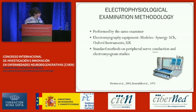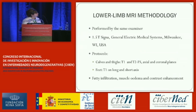All electrophysiological studies were performed by the same examiner with the same equipment and using standard methods on peripheral nerve conduction and electromyogram studies. All lower limb MRI studies were performed by the same examiner using a 1.5 Tesla clinical scanner, and the applied protocols were, in calf and thighs, T1 and T2 fat suppression on both axial and coronal planes, and in feet, T1 on long and short axis of the foot. We systematically looked for signal intensity alterations, evaluating the appearance of fat infiltration, muscle edema, and abnormal contrast enhancement.